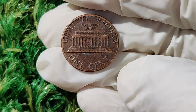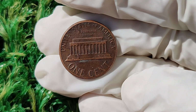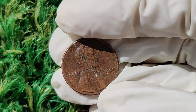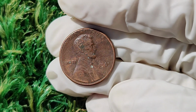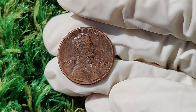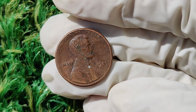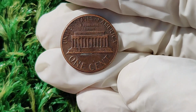What makes the 1982 D small date copper penny so special? The reason is simple: it wasn't supposed to exist. The Denver Mint had already transitioned to zinc composition when small date designs were introduced, meaning that any 1982 D penny in copper is an error coin. This type of mistake makes it incredibly rare, and rare coins can fetch staggering amounts at auction.